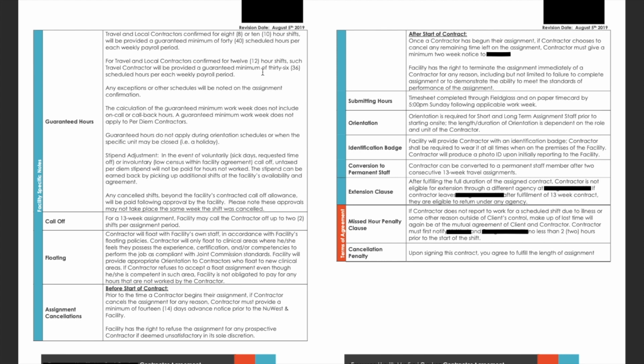Every agency words it a little bit different, so I'm not going to say that every contract is going to say guaranteed hours or guaranteed pay and exactly what that means. You just kind of have to read what your contract says and kind of go from there.